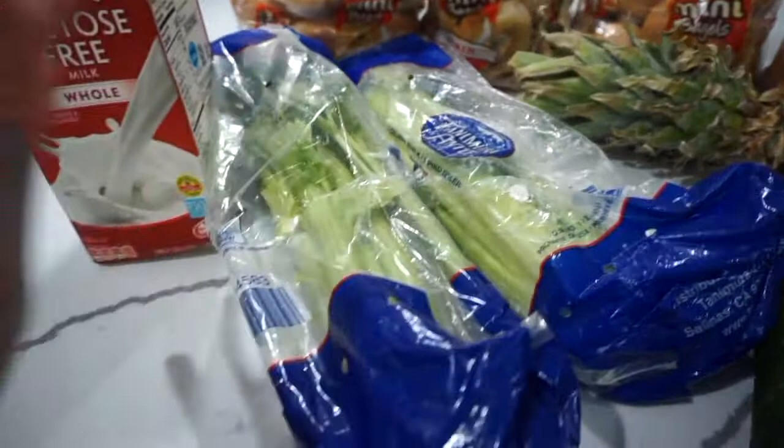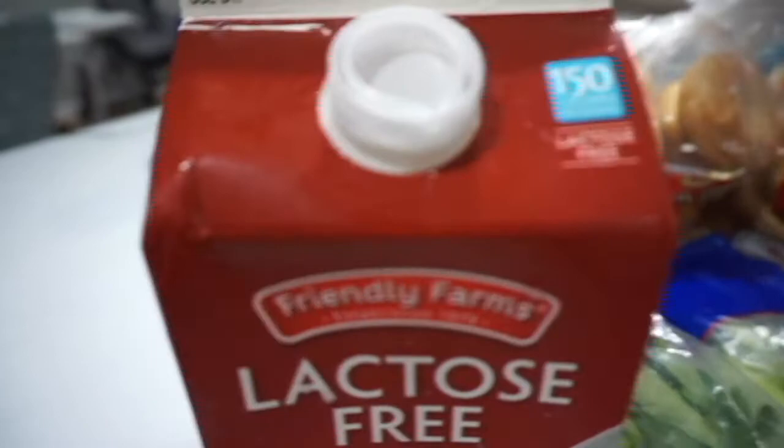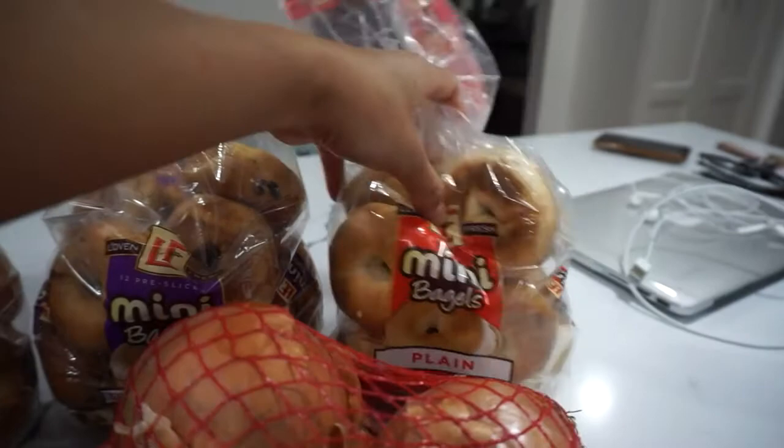And we got this lactose-free milk, whole milk. And they are not open yet, guys. See, I checked that over there. That's why I bring it. And we got tons of this bagel bread. Bagels, guys. Bagels. See, this bagel is a plain bagel. The other bagel is cinnamon raisin.